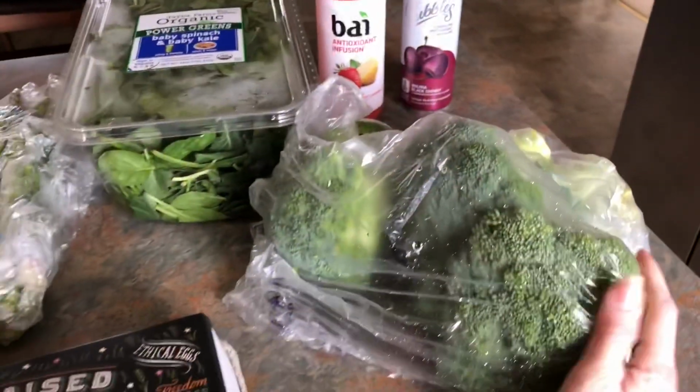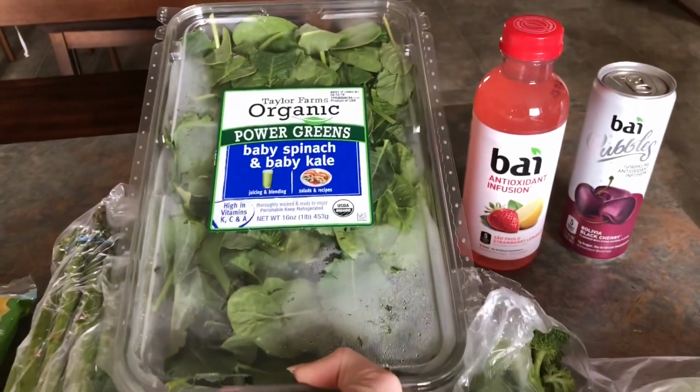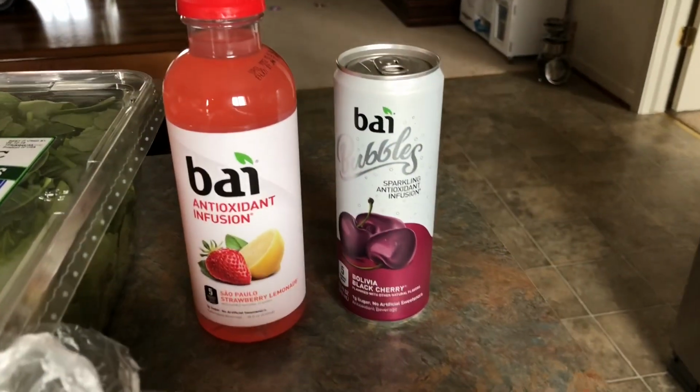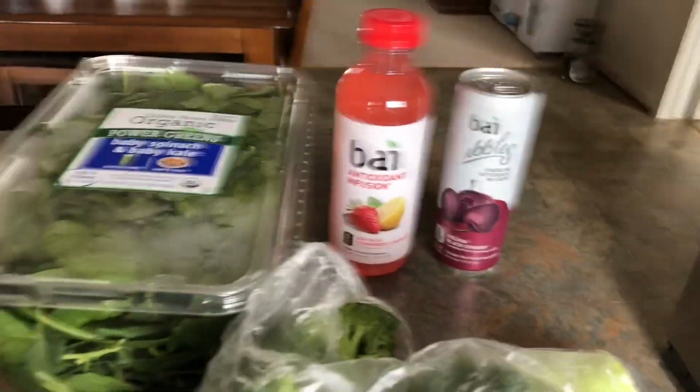So I just got back from the grocery store and I thought I'd show you guys everything that I got. I got a bunch of organic broccoli, and then I got this kale and spinach kit that we always buy. And then I love these drinks right here, these Bai drinks. They're really good, and I like having those. They're way better than pop.